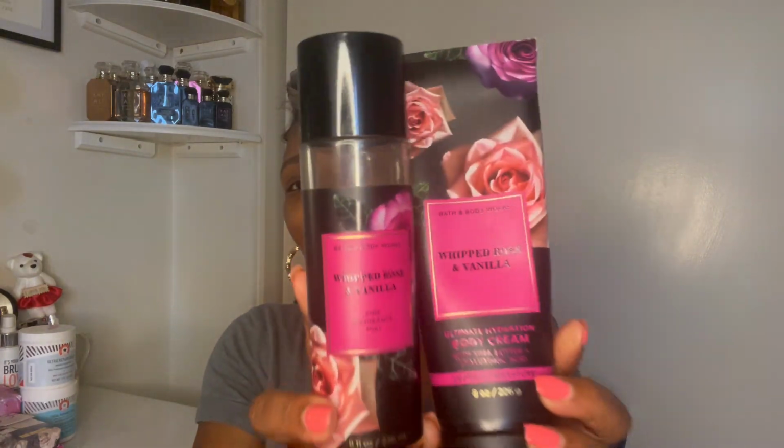So today is Sunday. This is a makeup free day for me, but I wanted to get on here and share with you my combos I used last week using a Bath and Body Works with rose and vanilla. You guys, I love this. I have this in my collection and I haven't used it in a while, and I was like, let me bring this out, and I forgot how much I love this.